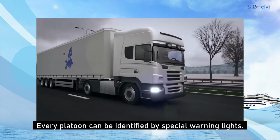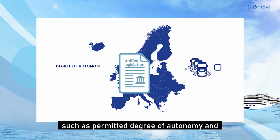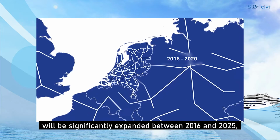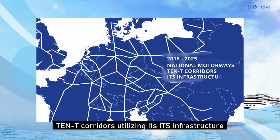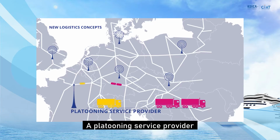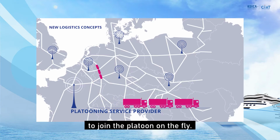Every platoon can be identified by special warning lights. But it's not only the technology that needs development. We also need to adapt international legislation, which regulates factors such as the permitted degree of autonomy and allowable driving time. The number of roads where platooning is permitted will be significantly expanded between 2016 and 2025, beginning with national motorways and 10T corridors, utilizing ITS infrastructure where possible. The logistics and operational aspects will also need to be properly regulated. A platooning service provider will be responsible for certification and act as the central traffic coordinator for the truck platoons. In due course, this will also allow other trucks to join the platoon on the fly.